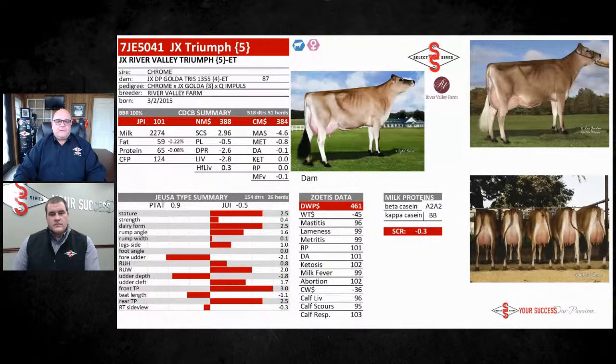Mark, you've seen a lot of Triumph daughters. You want to talk a little about his proof and pictures? Well, to me, his proof doesn't lie. They are wet. Like Herbie said, he's the #1 milk bull in the breed, but he also is the #1 protein bull in the breed. Just milk wagons, absolutely nothing but strong cows, balanced udders, dairiness for like days. As you can see, they're tall, but that dairy form at 2.5 just excels in milk. Just a bull that we liked for sure to use on anything that you would like to add production to, without a doubt. He will do it.